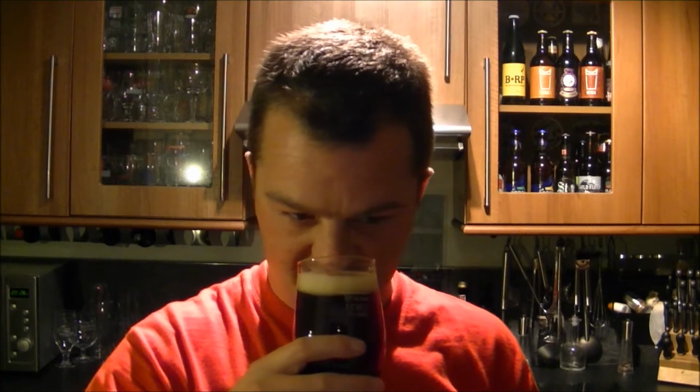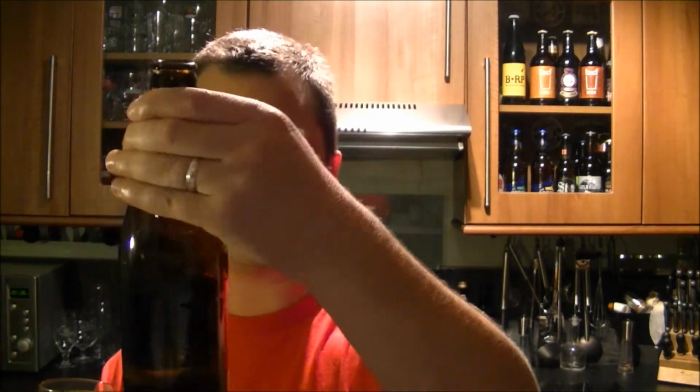Let's get a nose. Yeah, you pick up kind of raisin, cherry, and kind of like a winter warmer with them spices in, the cloves, the different bits and pieces. What have we got in here?